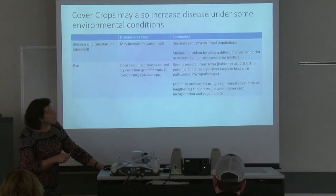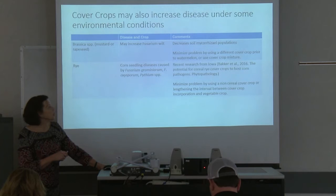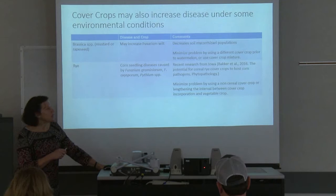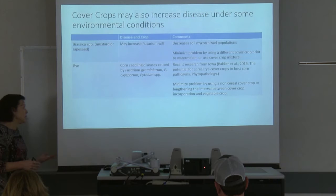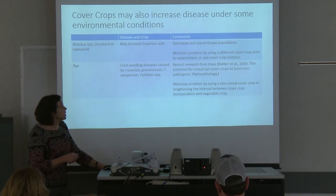And we think that maybe it happened because it's not a good host for mycorrhizae. And so, again, remember the mycorrhizae in those cover crop plots on watermelon tended to be low. And so we think maybe the mycorrhizae populations were being decreased following the mustard. And so, you know, if you want to use a mustard, I would say, not a problem, just maybe use it in a mixture. So put in something with it that's going to have mycorrhizae associations and other attributes that the mustard might not have.